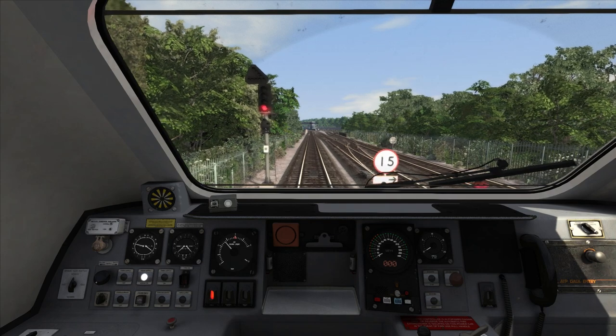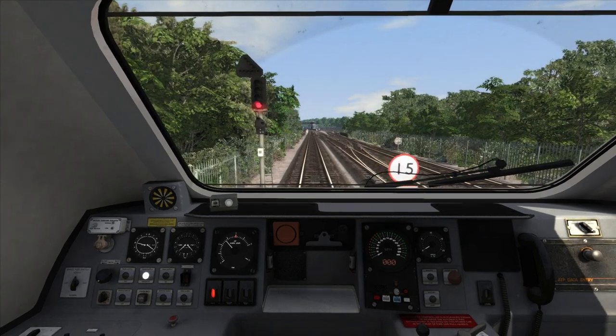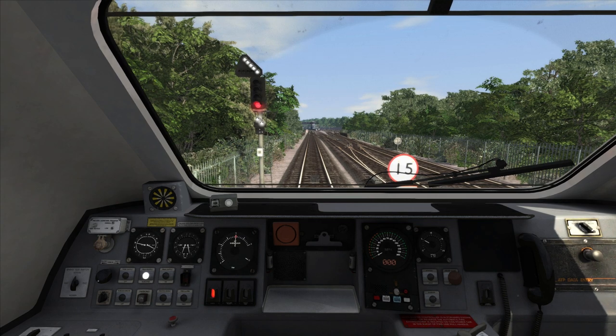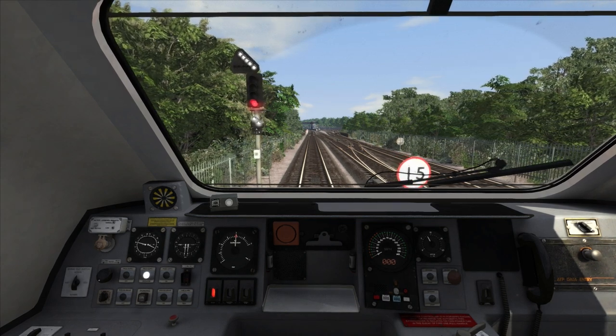So this should be about the right place to stop at this point. Now let's just press tab once we have, so we've stopped now. Request to pass signal at danger approved, so I'll just close that. And now we can drive straight into Bristol Parkway station, which you can see straight ahead of us.